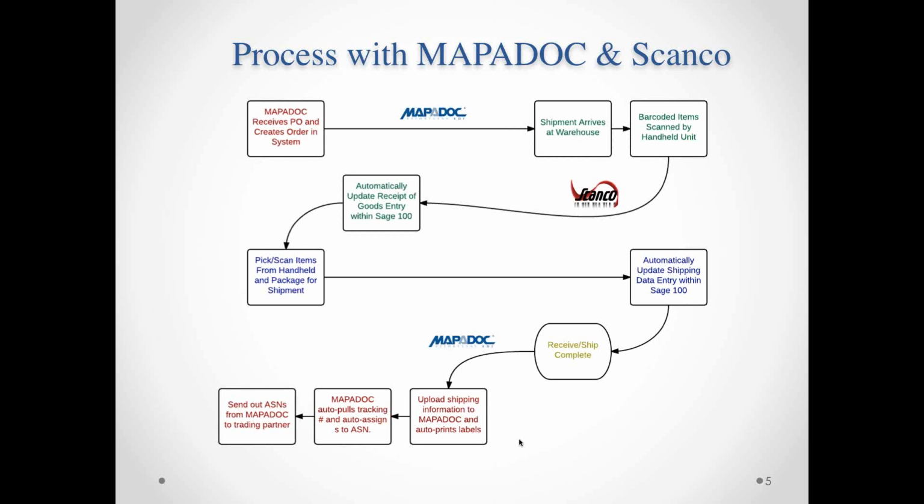And then at that point, if you have your tracking numbers integrated into Sage through a Starship application or a direct integration with WorldShip or FedEx, we're also able to pull those tracking numbers over automatically as well, then auto assign that to the ASN.